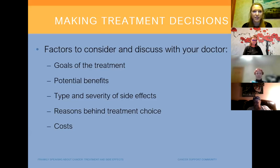So next slide. Some things to discuss with your doctor when making a treatment decision are everything that Jody had described, the goals of the treatment. You want to be very specific and have a really good idea. Is this cancer treatment curative? Is this cancer treatment palliative, meaning to prolong life? And to hear that answer directly from your oncologist is important.